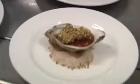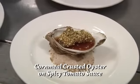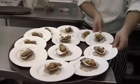We're just going to start off with a little amuse. And today it's going to be an oyster. We've cornmeal crusted it, and then just a little bit of spicy tomato sauce, so that just kind of gets the taste buds going and it'll go really well with the champagne.